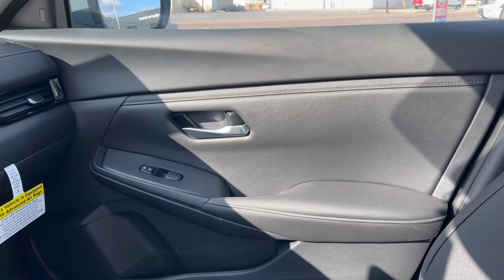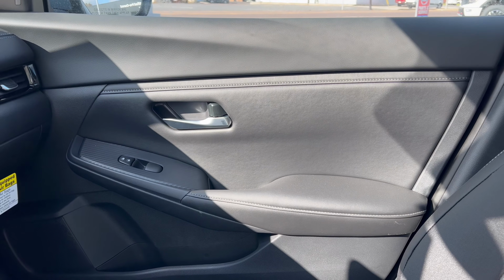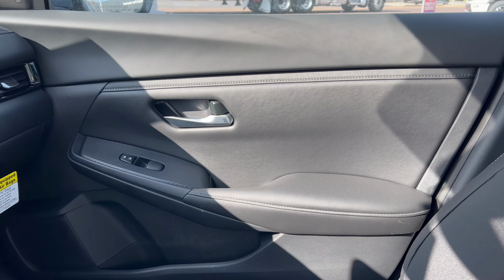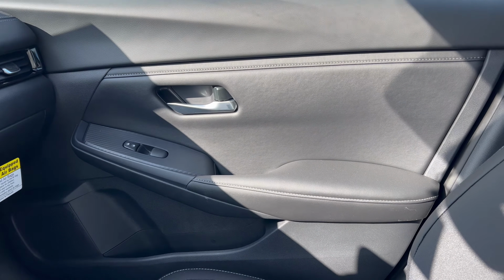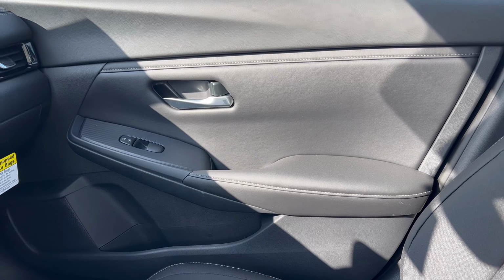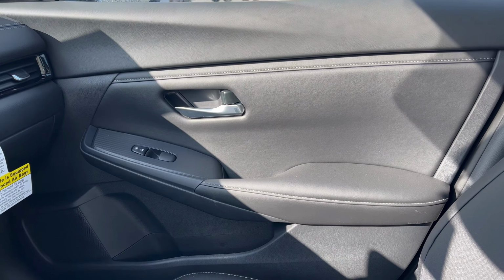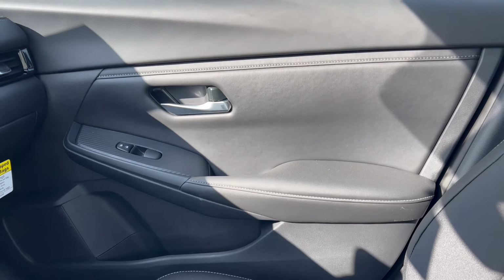All right, the door panels, I'm liking what they did here on this pretty much base SV Sentra. I got soft touch up here on the top of the door, which I like. Then I got some brushed aluminum on the door handle. Then I have a really nice door insert with some soft touch material and some stitching, some faux carbon fiber around the switchgear, which is flat black, a really soft armrest.